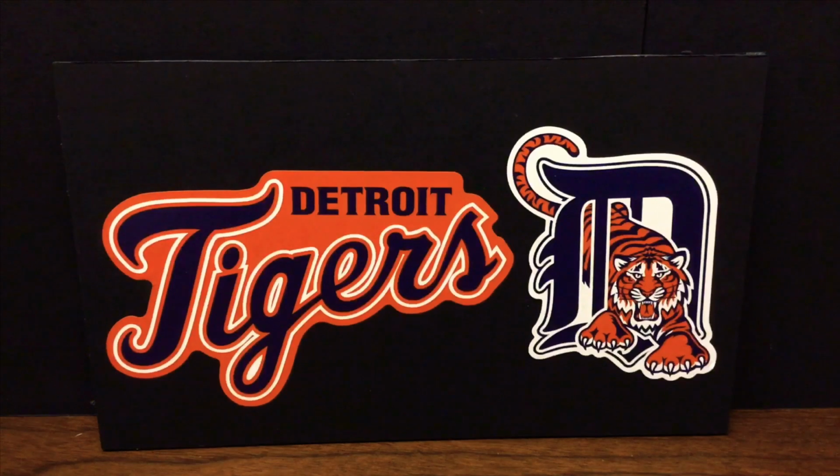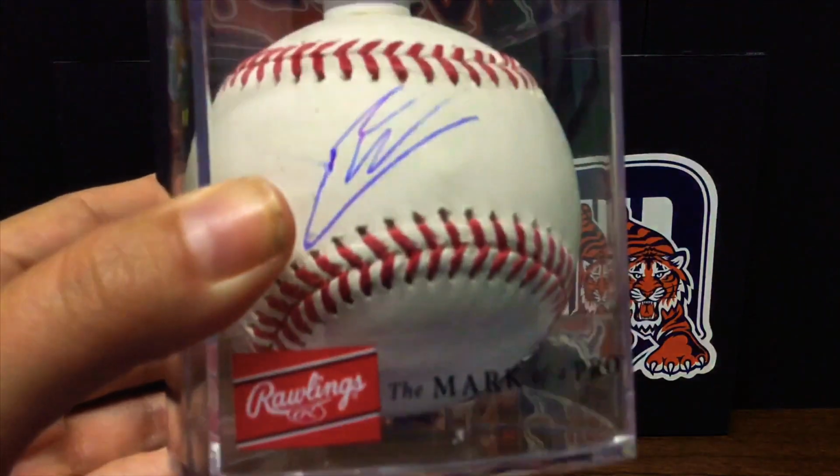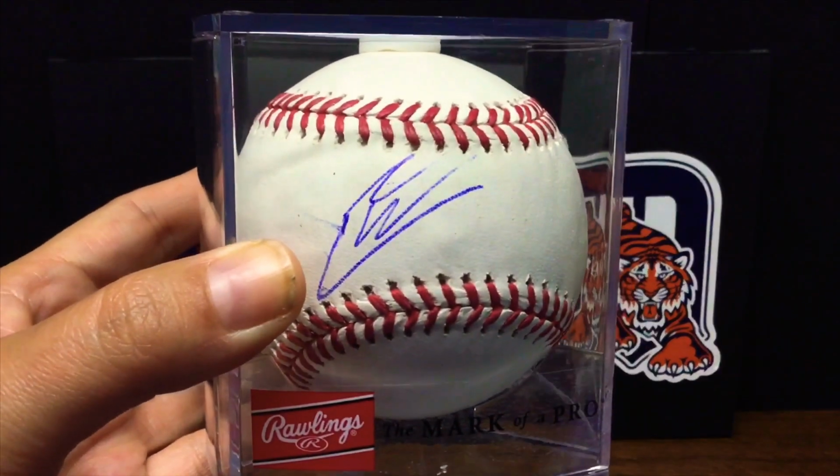And then this is an up-and-coming player for the Detroit Tigers. They're expecting big things out of him. His autograph leaves a little something to be desired, but that's okay. This is Isaac Paredes. Signed on the sweet spot there.